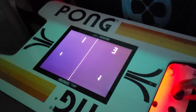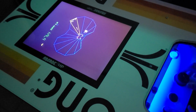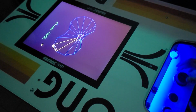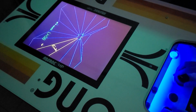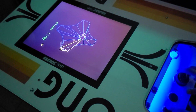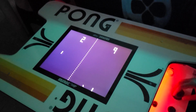However, when I was feeling a little better, I decided to just start grinding Tempest on here. And Tempest is one of my favorite arcade games. And this has a really fun version. It's cool playing it with a wheel. I never got to play Tempest with a wheel, aside from on the Asteroids machine and this Pong machine. I've only played it with a joystick before. So playing it with a wheel is so much better and so much more natural. I really like Tempest. This is a damn good version. Obviously it plays Pong too, no shit.